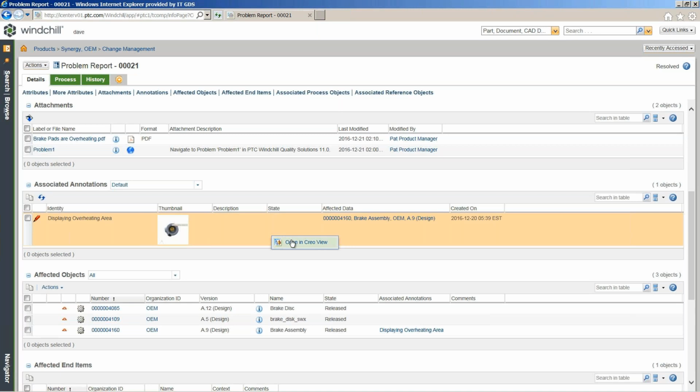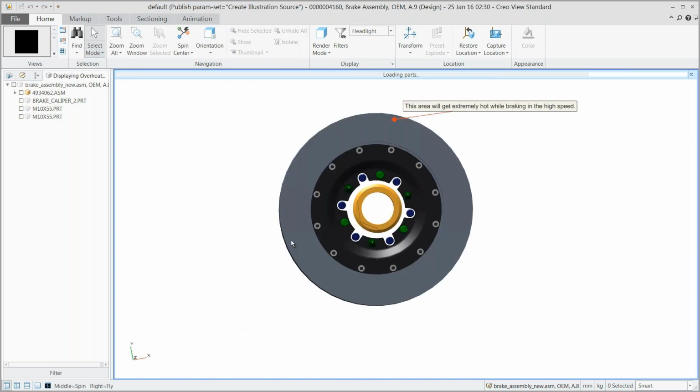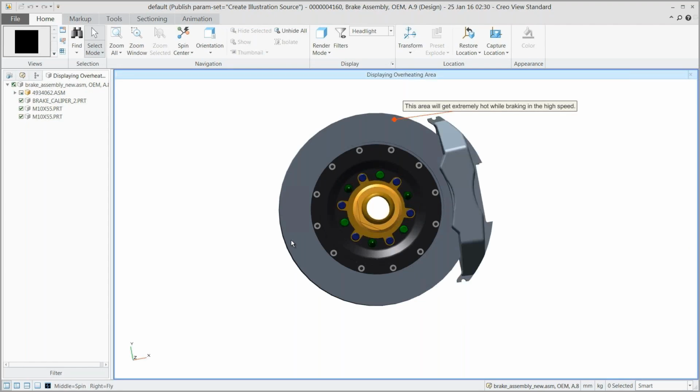And this ultimately empowers everyone within the enterprise to collaborate on these changes without the need for that specific authoring tool. So we're just going to open this up in CreoView to take a closer look at it. And as we can see, we have that annotation that's been generated by someone else saying that this area will get extremely hot while braking at high speed. So that's ultimately our problem. That's where we're going to be moving on from.